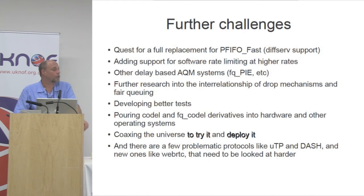There's still research ongoing. We would like to completely replace the existing queue management system in Linux. There's just a few tweaks left. Might happen in a week or two, might happen in a month or two, don't know. It turned out that the biggest overhead in the system was not the FQ portion or the CoDel portion of the algorithm, but in the software rate limiters.